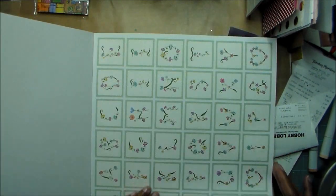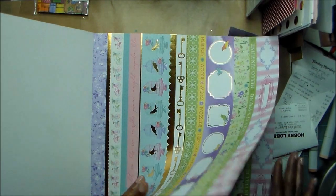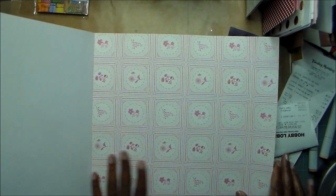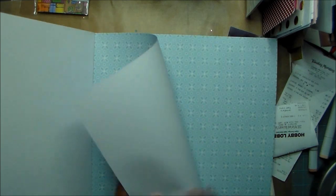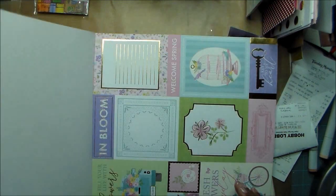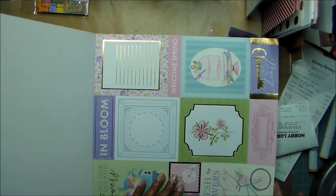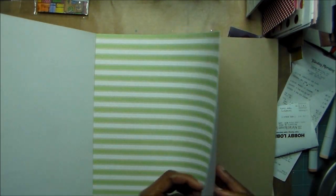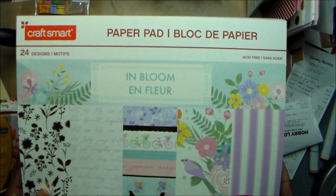Pink bicycles. So it's like they kind of duplicate. This is cut aparts. Cute. I don't really care for this. It looks like they've done that three different times, three different colors. Keys or repeats, more cut aparts. These are cute journaling things. And that is that one that is called In Bloom.